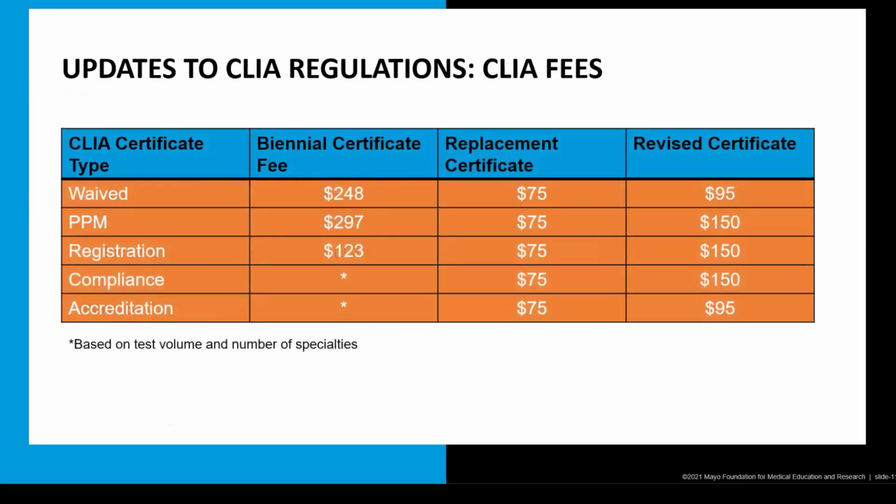Next slide. The chart on this slide shows the updated fees by the CLIA certificate type. Next slide.